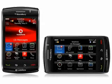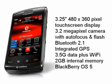Finally, the internal memory is doubled to include an integrated 2GB card, which can be expanded via the microSD slot, with another 16GB and probably 32GB when those cards become available. Most of the other specifications are basically unchanged.